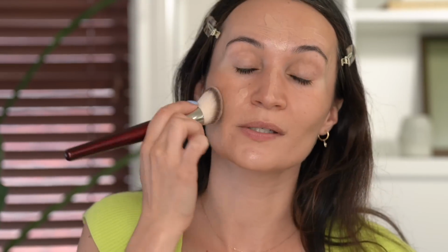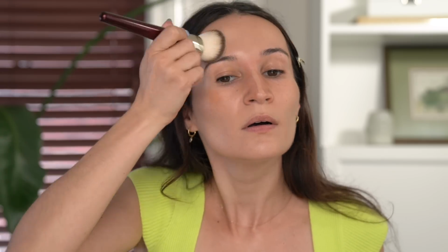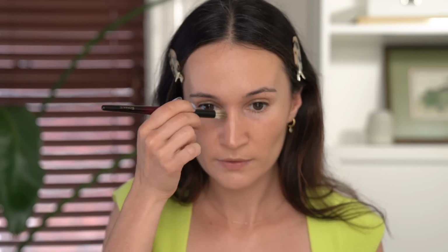This concealer is just it for me. It's so good. I don't like it under my eyes, but on my face, it's the perfect medium coverage. It's blurring, it's smoothing. It works wonderfully on top of that sunscreen. So then whatever's left on the brush, I go over where I have applied the bronzer just to marry everything. And then I'm going to use a smaller brush for my nose.